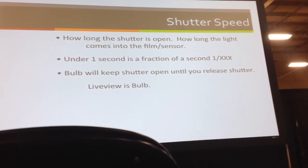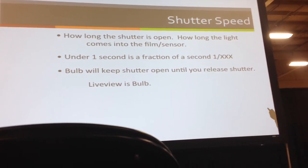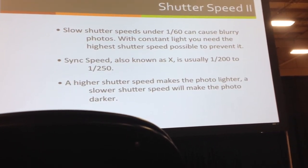And it says their live view is bulb. So, any questions so far? Is everyone awake? Okay. I know it's kind of a boring topic, but alright, shutter speed number two.